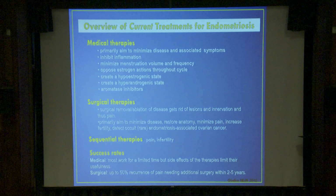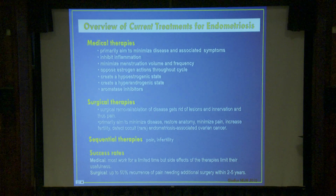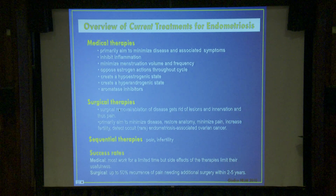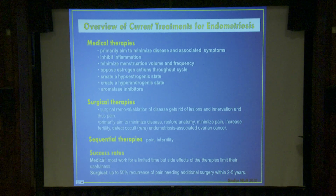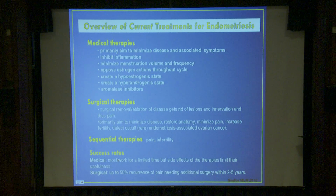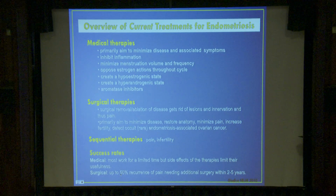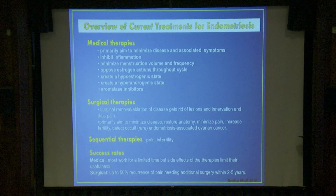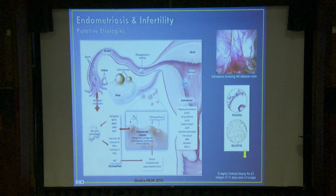So when we look at the treatment, all the summary of all these talks that you have heard, medical therapy, all of them, surgical therapy, removing, excision. Excision, unfortunately, is taken beyond the proper utilization. And then sequential therapy. The success rate for medical, it works for a little bit, then it stops working. The side effects are high. Surgery, there is no cure for endometriosis. There is only cure for endometriosis on the internet. We don't know what it is. We don't have a cure for it. Surgical excision, in 2 to 5 years, you have 50% recurrence.